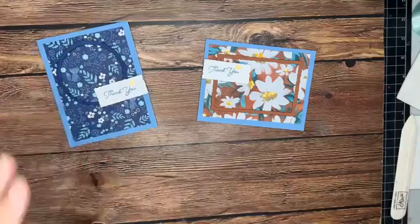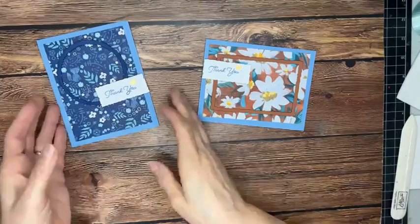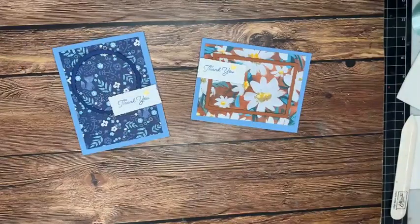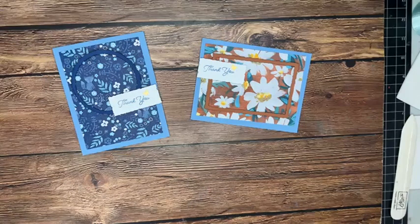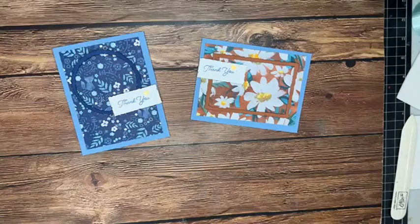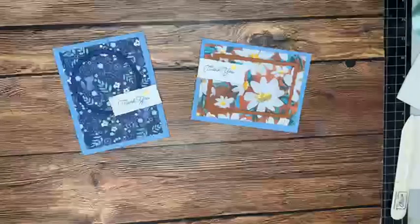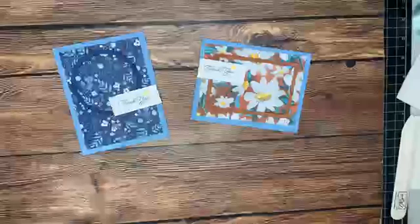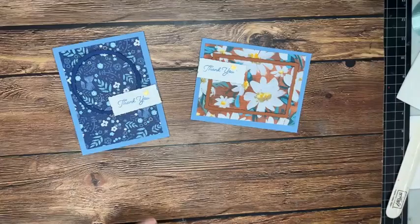Okay, y'all, those are the projects for today. Quick and easy, right? But it really features the designer series paper, shows you a little bit different way to use those deckled rectangle, deckled circle dies. Now, if you have other nesting dies that have varying sizes, give it a try. See what you can do. You may be able to even do that with an image die like butterflies if you have something that's an open die like that. So fun. Just another way to use our products, and I love sharing that kind of thing with you, those little tips.